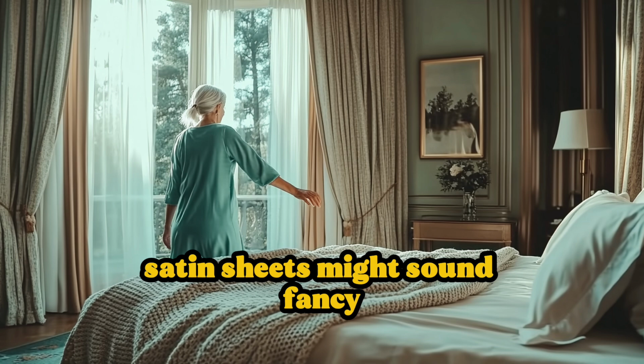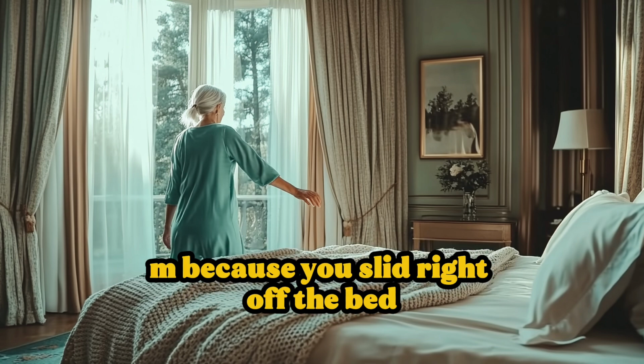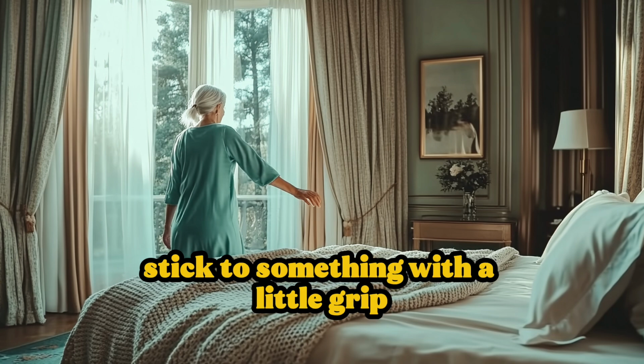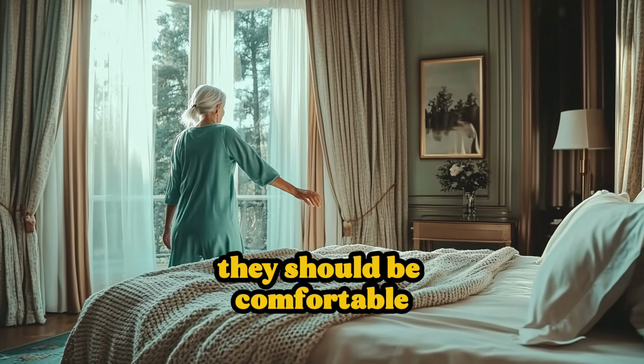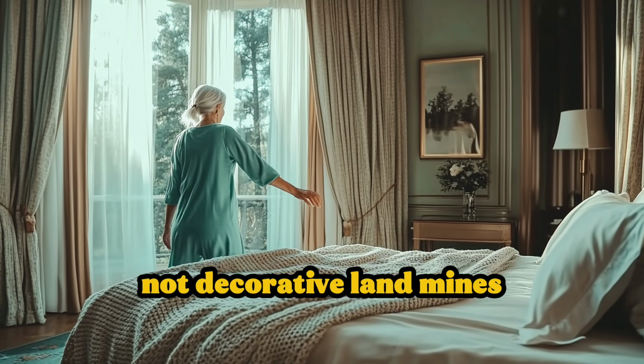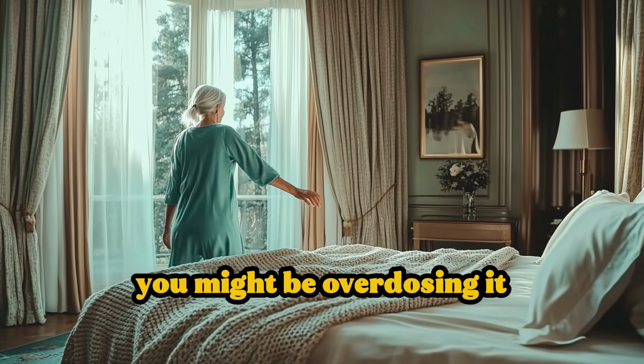Satin sheets might sound fancy, but unless you enjoy waking up on the floor at 3 a.m. because you slid right off the bed, stick to something with a little grip. The same goes for throw pillows. They should be comfortable, not decorative landmines. If you have to move 12 pillows just to sit down, you might be overdoing it.